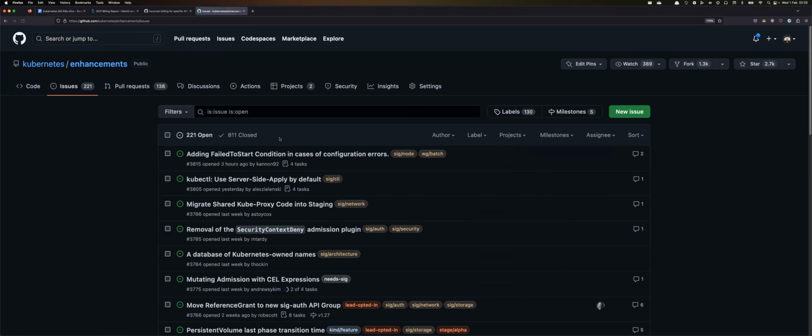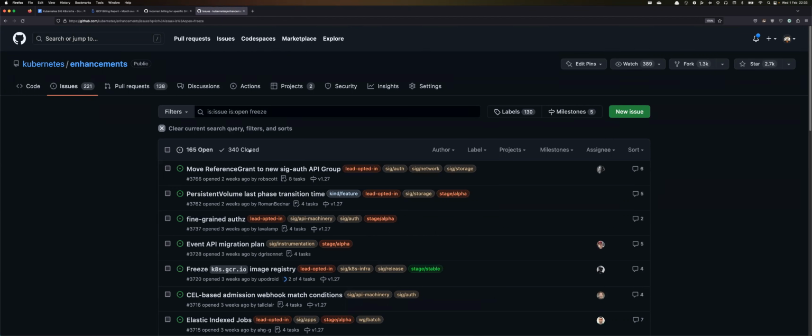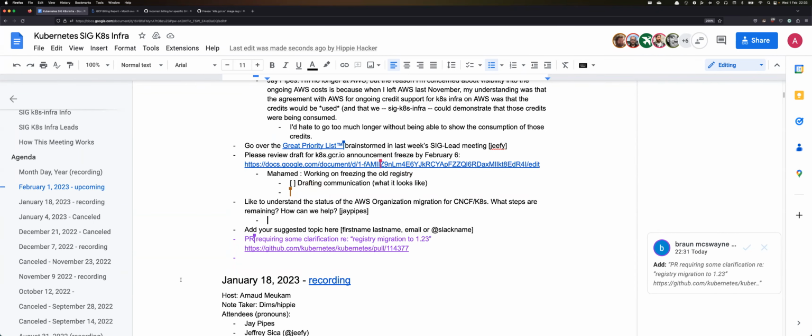As part of that KEP, I drafted an email that says, hey, it's frozen. This is what it means for you as a contributor. This is what it means for you as an end user. The TLDR is that 1.27 won't be there anymore, or any of the patch releases after April. It should be fine. And those dates again?